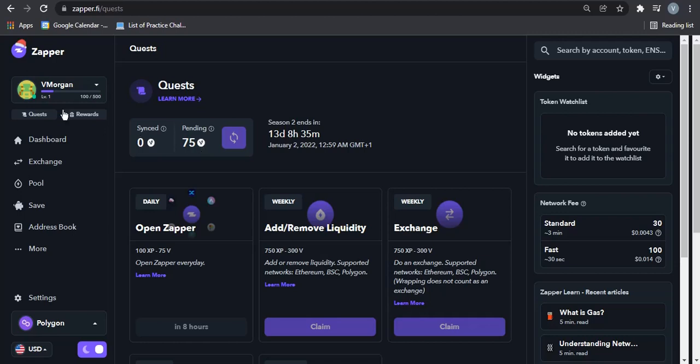Votes and XP. XP is like your ratings, right? So I'm in level 1 right now, and I have 100 XP out of 500. Once I claim up to 500 XP, I'll be moved to level 2. All right, and you also earn votes, which can be synced on the Ethereum chain for you to do a lot of things and earn rewards.